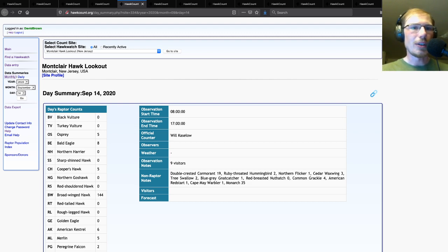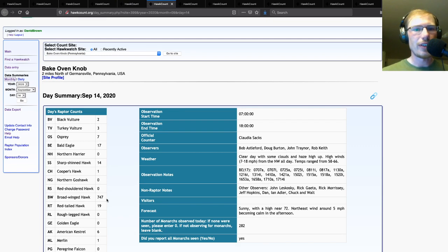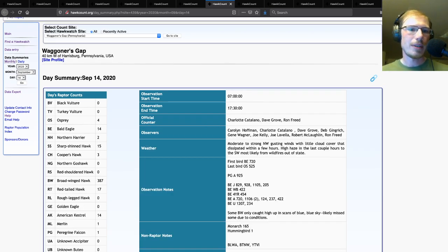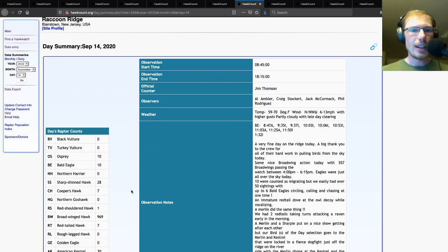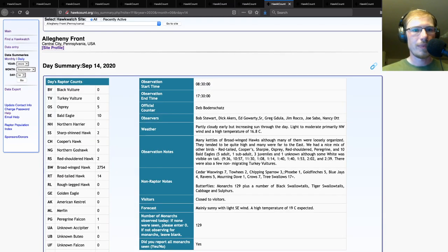Again, it'll probably continue. Let's go to the Kittatinny Ridge, Bake Oven Knob, 750 broadwings. Hawk Mountain, about 450. And Wagner's Gap, 387. Wagner's Gap's near Carlisle, Pennsylvania. And actually, these sites on the Kittatinny Ridge did better 2 days ago on the 12th, but they're continuing with a good flight today. If we jump across to New Jersey in the mountains, we have Raccoon Ridge with almost 1,000 broadwings, so a good flight for them.